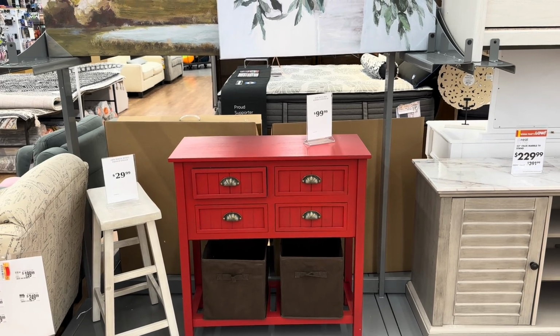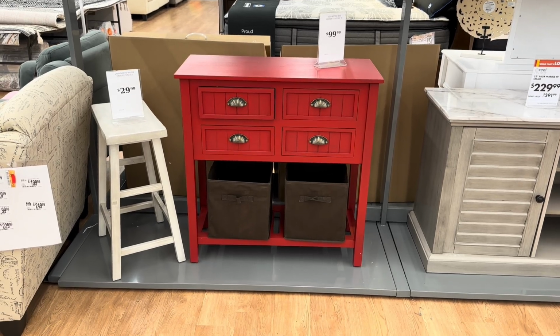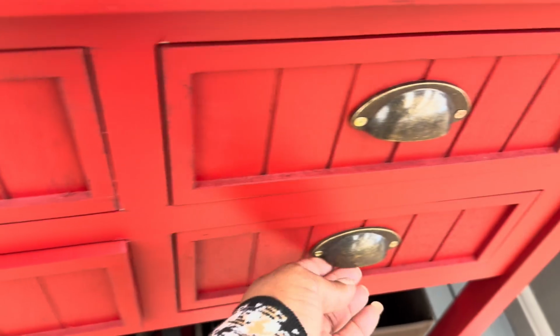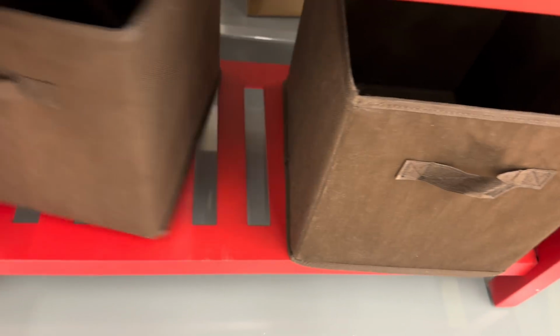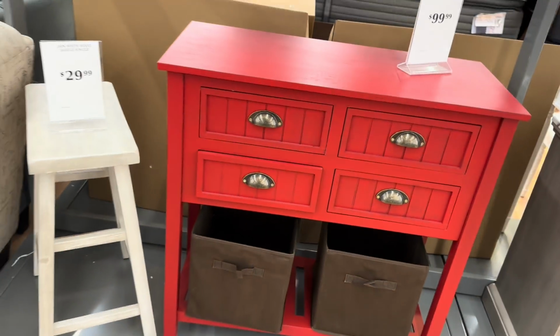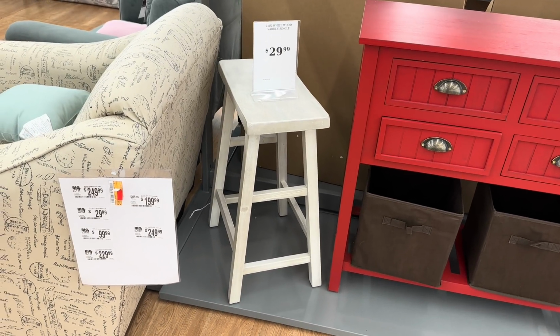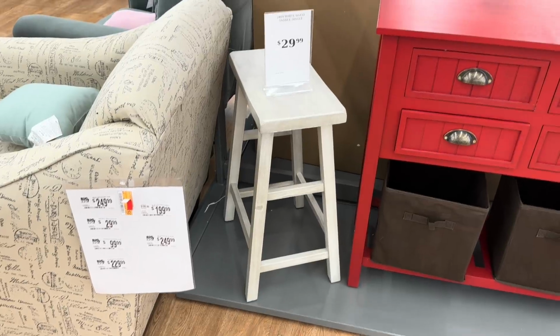32-inch antique red 4-drawer console. It is $100. Yep, all of the drawers work. And it has this little bottom here where you can store other items. Oh yes, I like that. This is a cute little 24-inch white wood saddle single stool for $30.